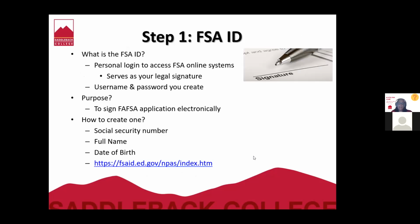So the FSA ID for FAFSA students, again, DREAM Act students, this does not apply to you. The FSA ID is going to serve as your personal login and signature to the FAFSA application. You do have to have a social security number, your full legal name that appears on your birth certificate. So please don't put a nickname or anything like that, because that could cause problems creating the FSA ID. And your date of birth.